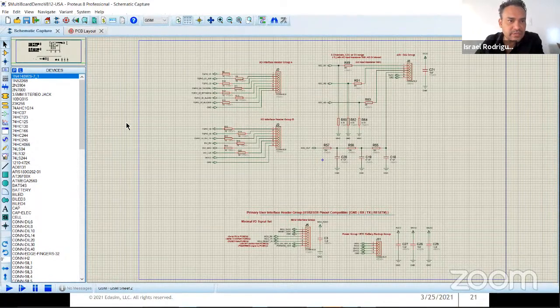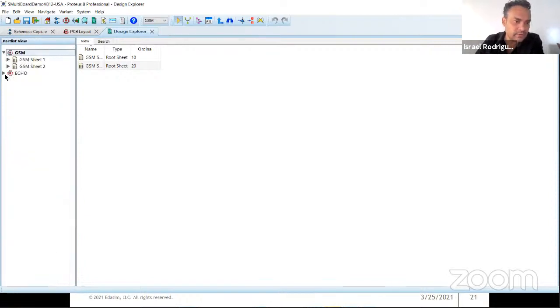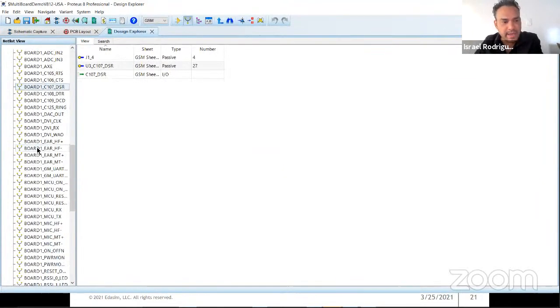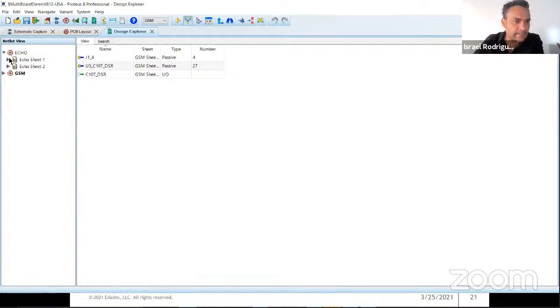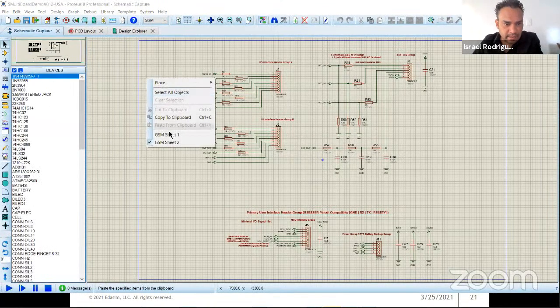So you can move through this schematic using also the Design Explorer. If you see here the GPS in the Echo board, you see all the components here. If you right click here, you can see the netlist view. So if you see here the netlist view, you see where the connections are, which are the connections, where the connections go. You can highlight on the schematic, highlight on the PCB, and navigate all the projects using Design Explorer. If you see here also, right click, part list view. Well, let's come back to schematic, come back to sheet one.